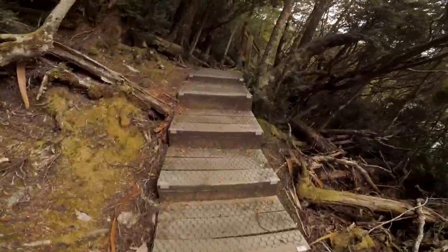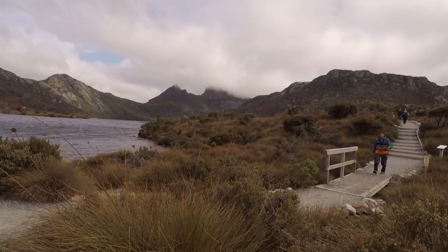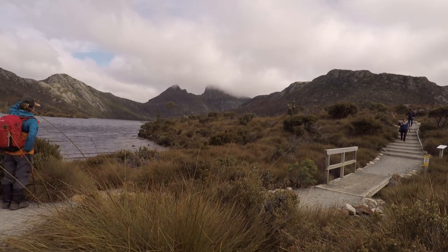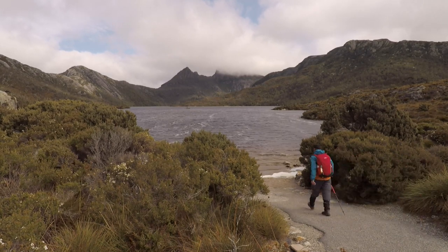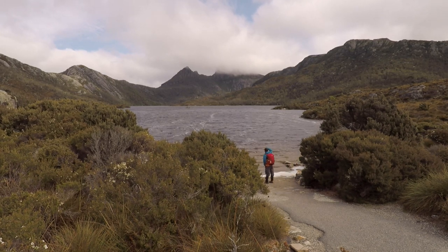Oh, the walk's getting a bit easier now. A bit more boardwalk. My legs are getting tired from that Cradle Mountain summit. I need a well-earned break for 5 minutes. Can't believe just this morning I was all the way up there at the top of Cradle Mountain.